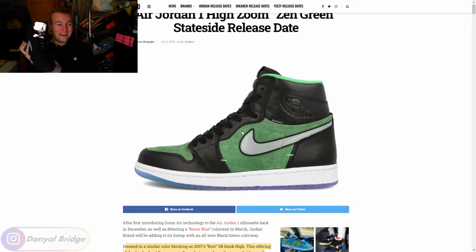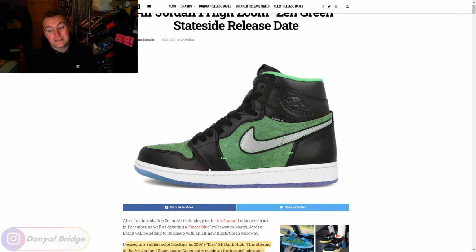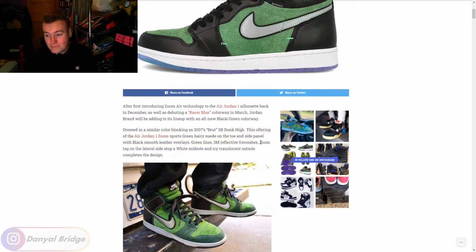Look at the Jordan 5 tongue there. So this is all 3M here. It lights up because I've got a light and it shines on it. The same thing will happen if you get the Zen Green Jordan 1s here. This whole swoosh is gonna look mega shiny, which is kind of cool.